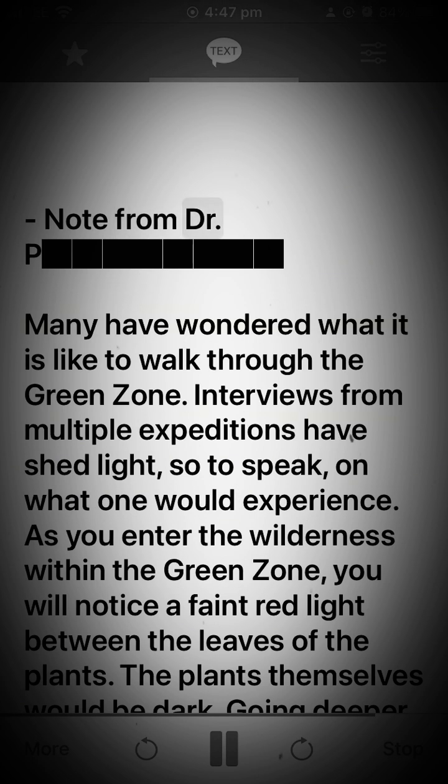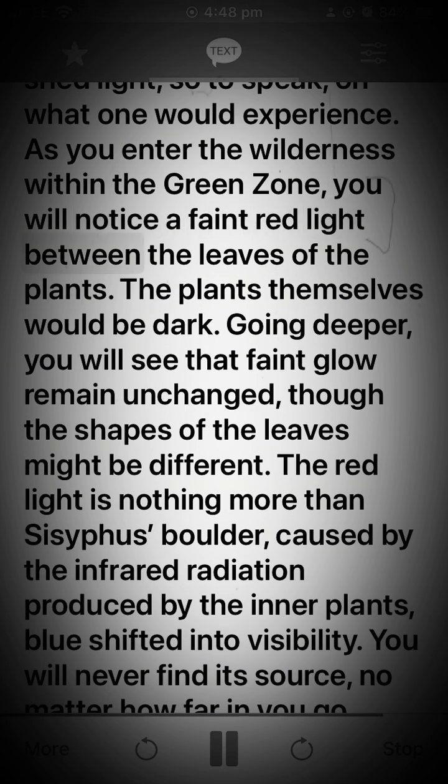Note from Dr. P. Many have wondered what it is like to walk through the green zone. Interviews from multiple expeditions have shed light, so to speak, on what one would experience. As you enter the wilderness within the green zone, you will notice a faint red light between the leaves of the plants. The plants themselves would be dark. Going deeper, you will see that faint glow remain unchanged, though the shapes of the leaves might be different.